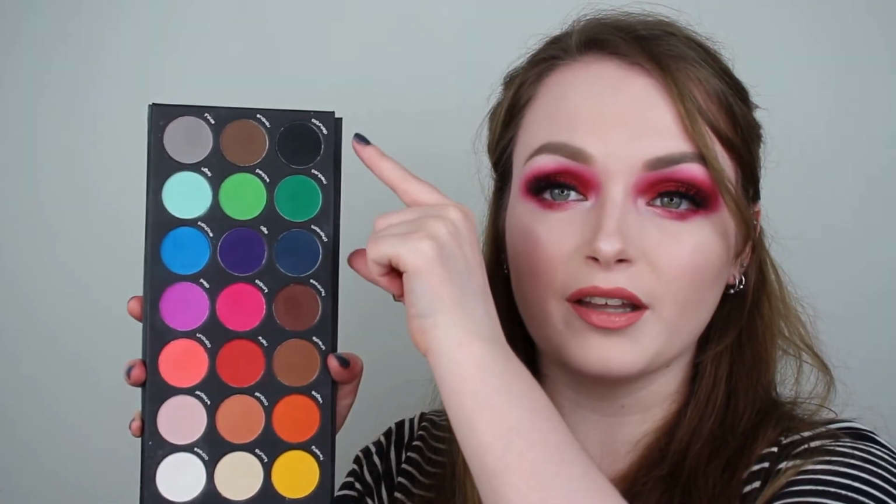The last Karity palette I'm going to share with you guys today is the 21 matte palette. If you are somebody that likes bright neon colors, this palette is definitely for you, especially if you like them in a matte formula. The thing I like about this palette is that you have just a wide range of color. It is pretty much a rainbow in a palette, along with your black shades, your silvers, and your white kind of shades as well, which is really nice that they're included in this palette.